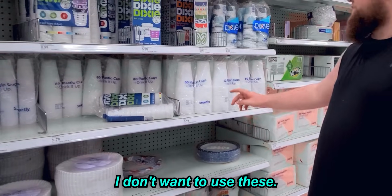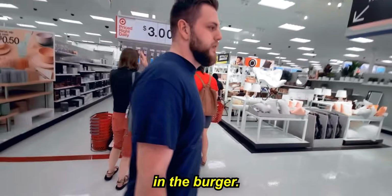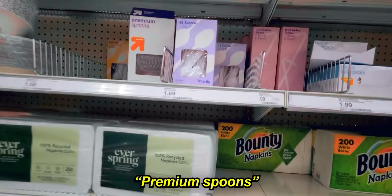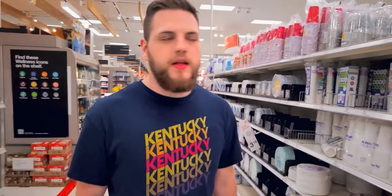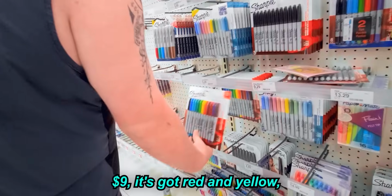I don't want to use these. They do use paper cups, don't they? School office. I should put a pencil in the burger. Paper cups. Premium spoons. It's made of like nothing. We can do that. Post-its. Those make good napkins. $9.